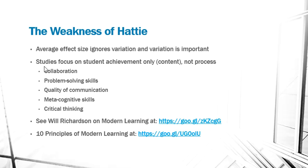This is a problem in Hattie's studies, and Hattie notes this. Achievement does not look at the process of learning. So what about looking at collaboration, problem-solving skills, quality of communication, metacognitive skills, critical thinking, what one might consider 21st century skills or higher level skills or modern learning skills? They're difficult to assess, and therefore they don't come out in studies. And so there's some work to be done on actually improving these particular areas. And Hattie's work doesn't say anything about it.